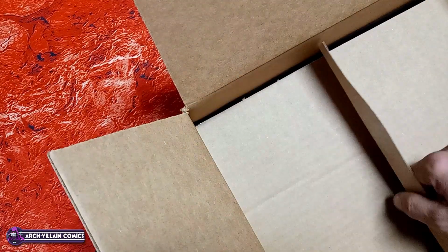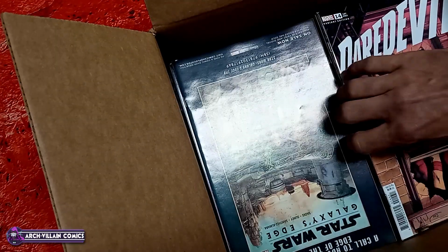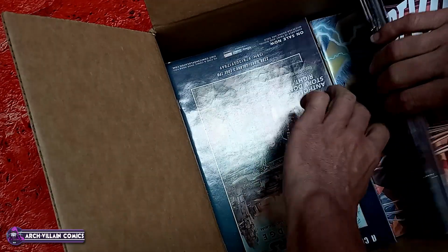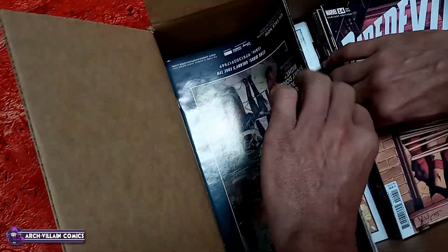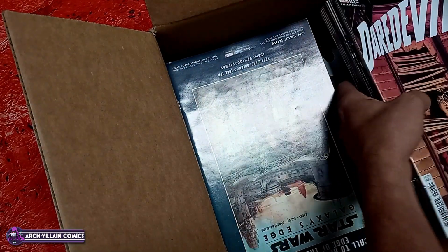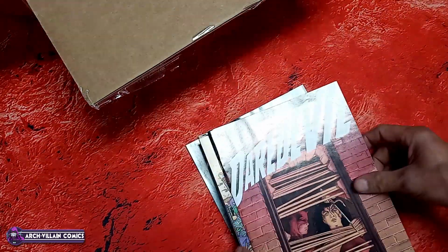Of course, new comics are a lot heavier than old comics. I don't know if you've noticed that. Those old newsprint comics don't weigh hardly anything compared to these heavy suckers. Let's try to get these comics out without destroying them. Yay. I don't see anything that looks like it's damaged.